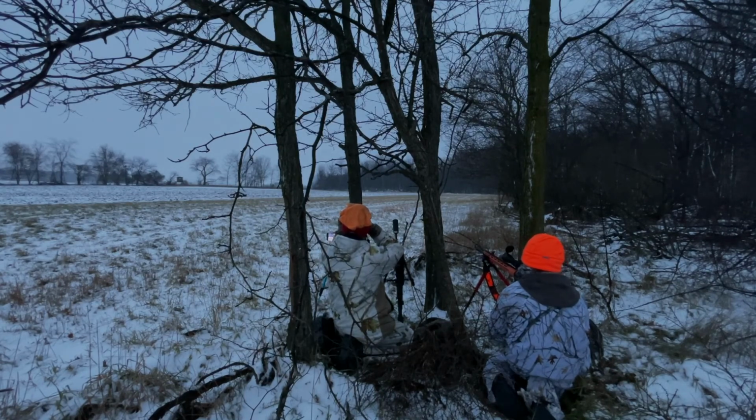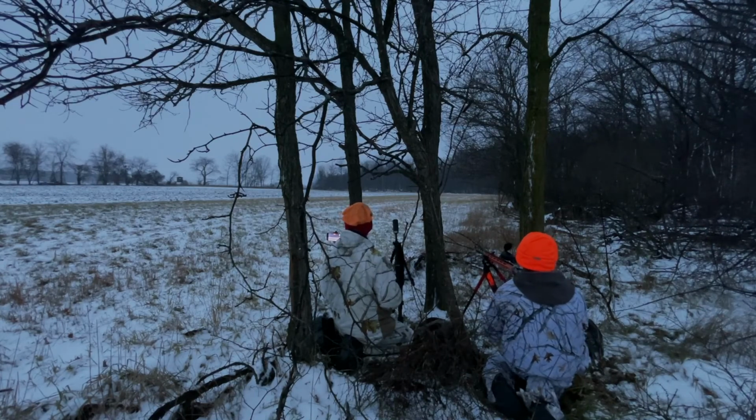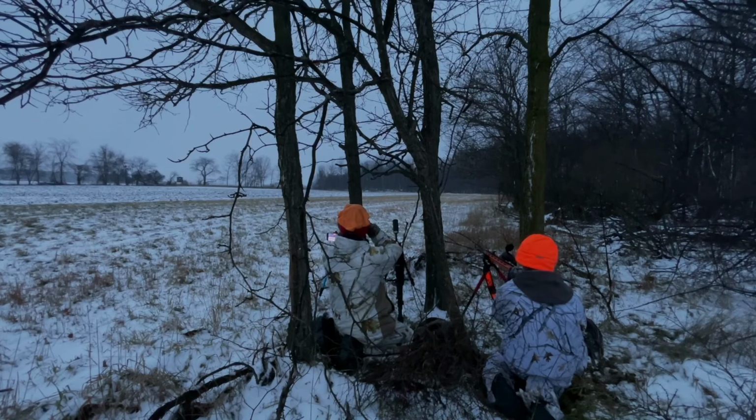Right now there's some deer moving just inside the woods out there. I'm glassing and explaining to him where they're at. He's trying to find them in his scope. Really just trying to get ready. It looks like there's a nice herd of them here that are about to come out.